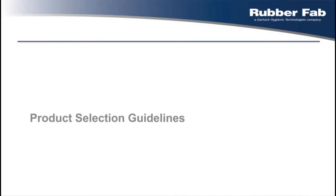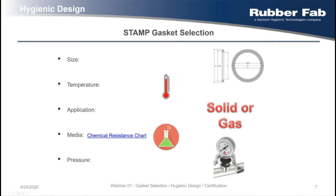So we will make a head start into this now. I will give you a quick overview of how you could choose the right gasketing material. So now you should see the STAMP gasket selection. STAMP gasket selection stands for S, size; T, temperature; A, application; M, media; and P, pressure. STAMP selection is an easy technique where you can choose very quickly, in a coordinated way, the right gasket material and the right gasket size.